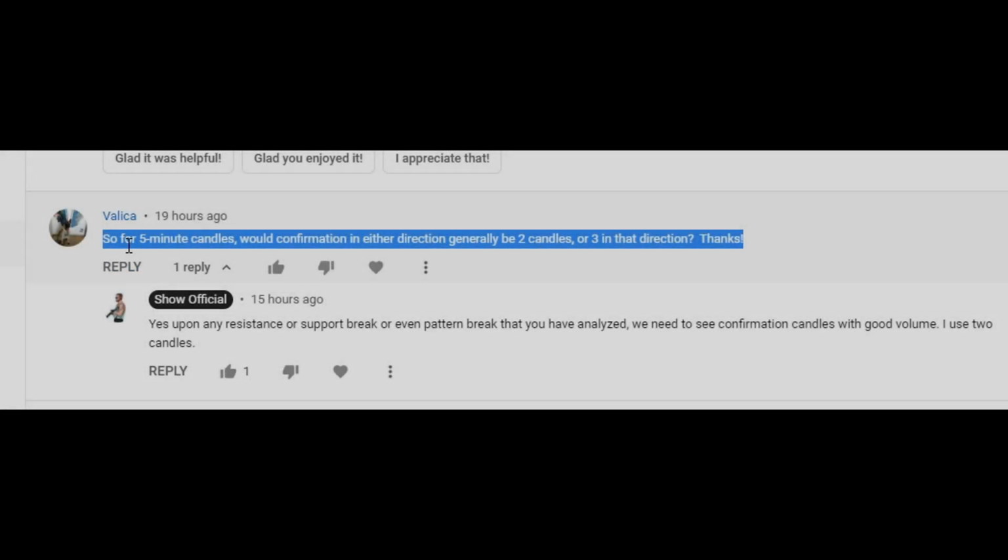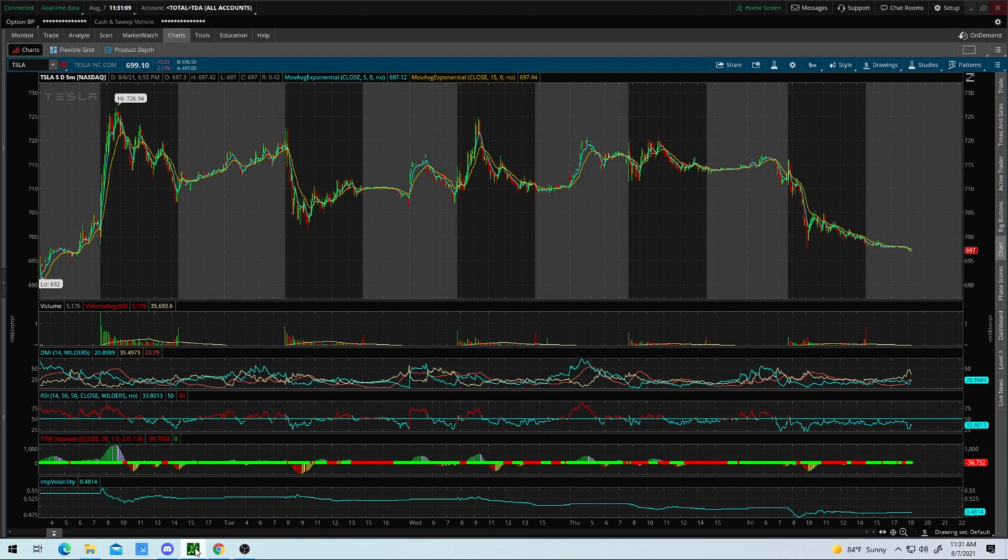This right here is going to be answering a question from Valicia. So for 5-minute candles, would confirmation in either direction generally be 2 candles or 3 in that direction? I've already answered it for her, but I'm going to make a video on it for anybody else that's interested. Said yes, upon resistance or support break or even pattern break that you have analyzed, we need confirmation candles with good volume. I personally use 2 candles, so let me show you what I mean by that.